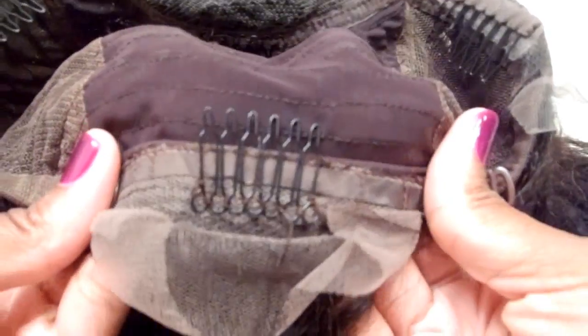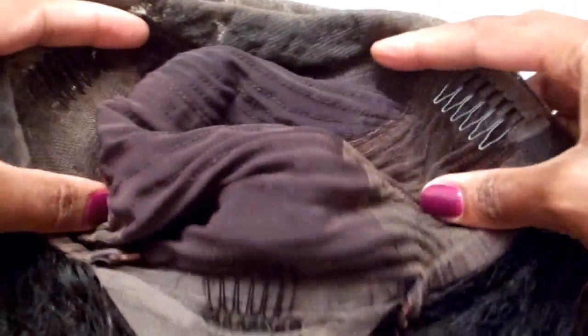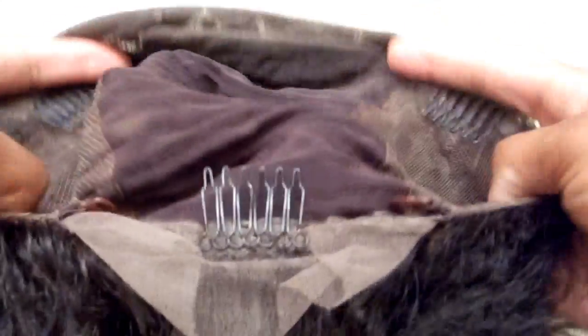There's also lace at the bottom of the wig just in case you like to wear your hair pinned up, and the inside of the wig has the tracks sewn into the wig. And this is a size large cap, and the texture of the hair is a very wavy texture. It's almost like Tex-Lax hair.